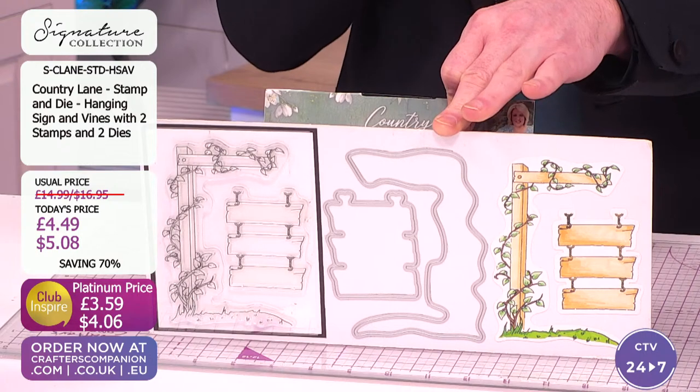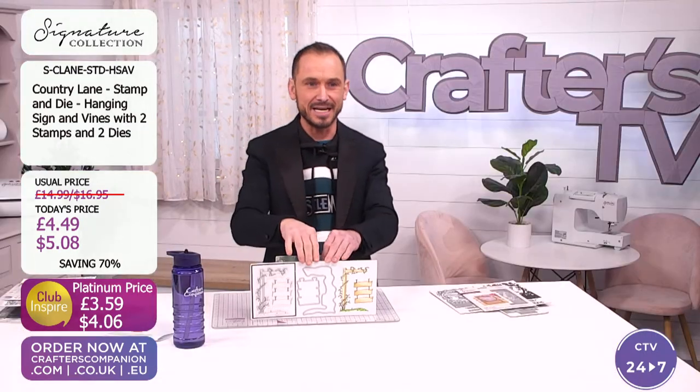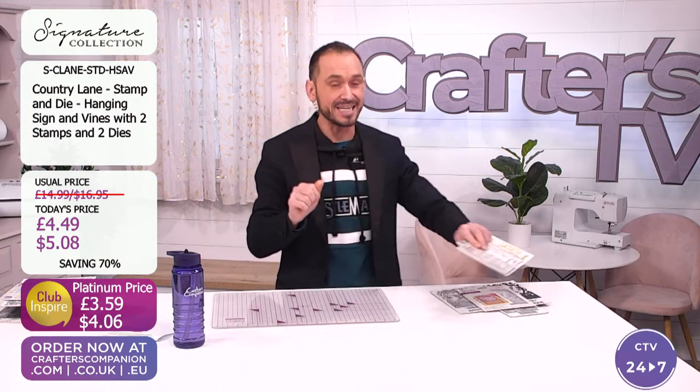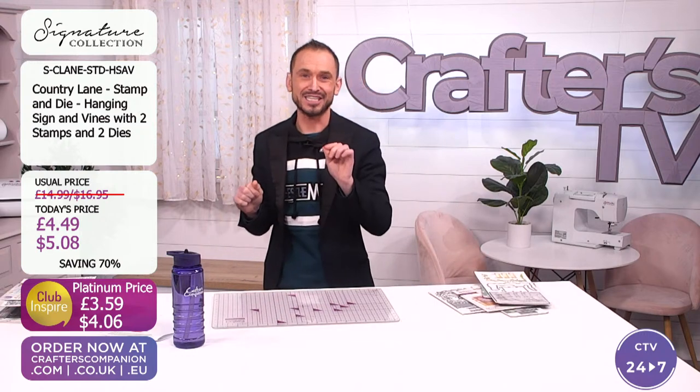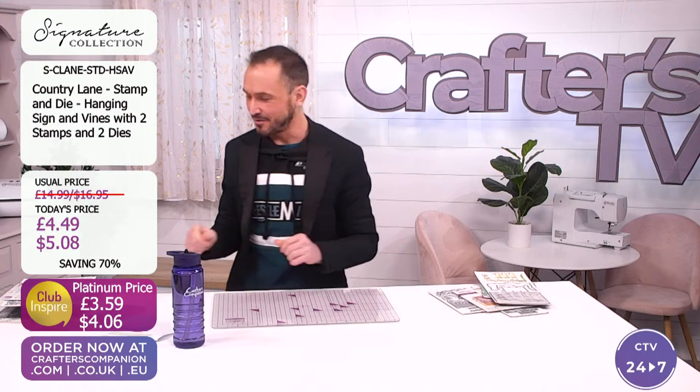But that is four elements in total, two stamps, two dies, $4.49, I can't believe I'm saying that, for a Sarah's Signature Country Lane stamp and die set, with your US price being $5.08, 70% saving, but your platinum price even less there at $3.59, or for you guys stateside, your $4.06.